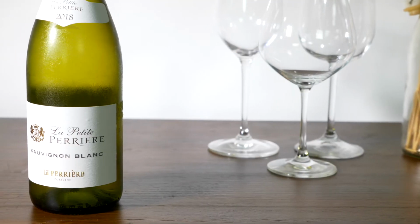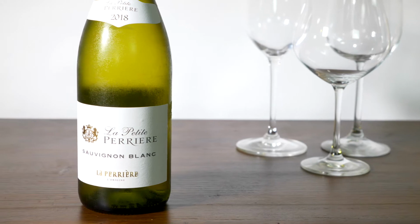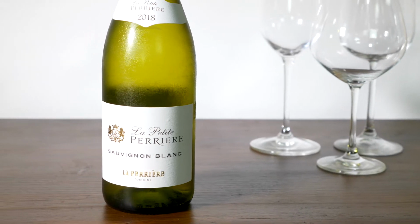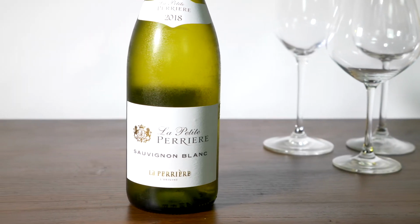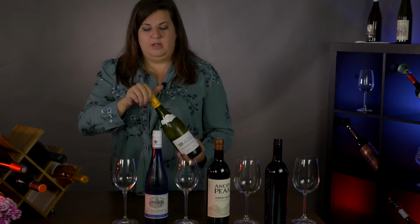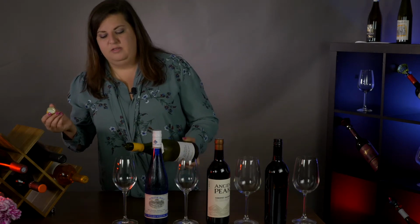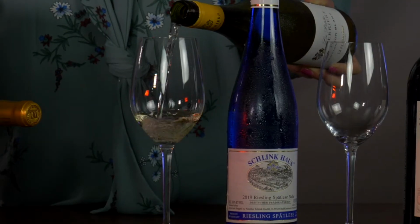Our first wine of the flight is a Sauvignon Blanc coming from France. It is the 2018 La Petite Perriere Sauvignon Blanc Vin de France. So the Sauvignon Blanc grapes have been collected from all over France. So we should have a beautiful, cool climate, but very expressive in the glass. Sauvignon Blanc.